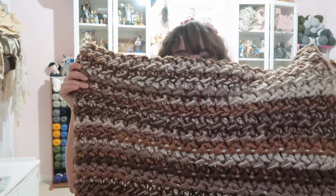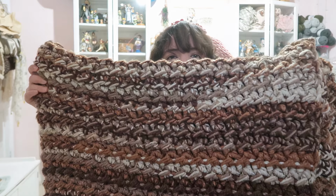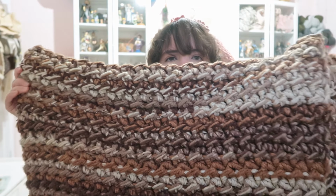And the last item that I decided to leave for last because it's huge, it's my weighted blanket. So obviously I cannot show you the whole thing, but this is my blanket. And I say weighted because I used 2 number 5 to make a number 6 that the pattern asked for, and I didn't have that one. I used around 30 skeins, 31 or something, because I had to double it in order to make this.